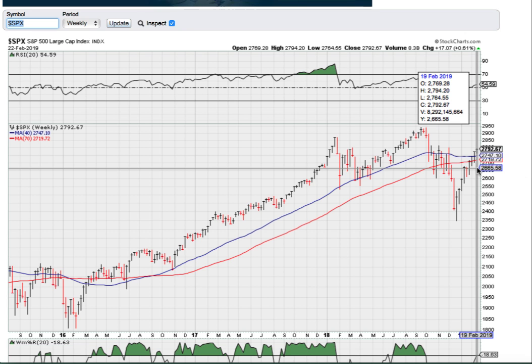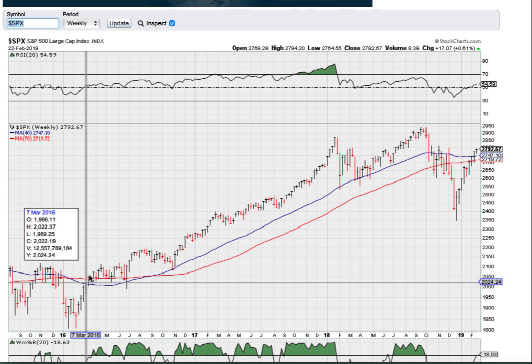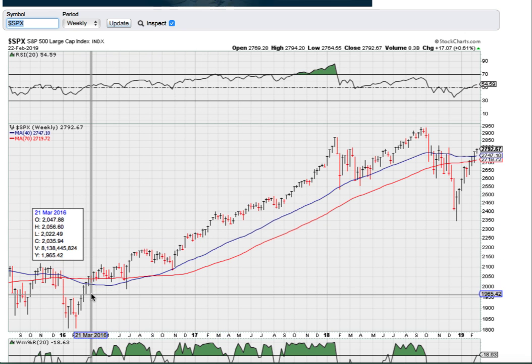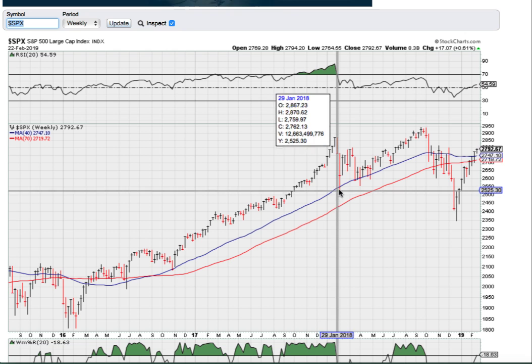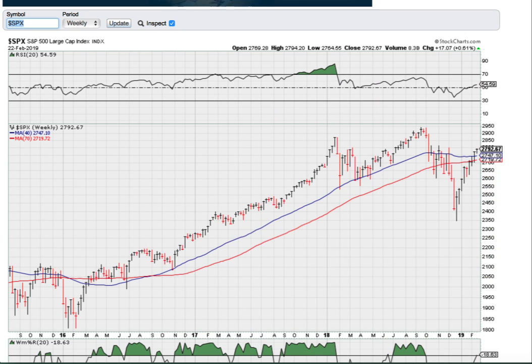We always start off with the weekly chart, the long-term chart of the S&P 500, which is right here. Each up and down of these little pegs is 1 week of price action. And that's smoothed out for us by this 40-week, this blue line here, which is the average price over the last 40 weeks. And the red line here is the 70-week.